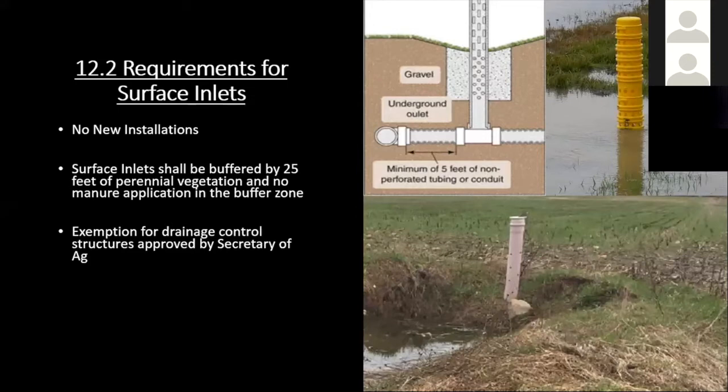And again, another exemption is written into this part of the rule for the Secretary of Agriculture to approve drainage control structures that are needed to protect infrastructure, divert clean water. Generally that may or may not tie into a tile drain system, but there are, of course, unique situations that arise all the time, and there is the ability for an exemption or variance to be granted by the Secretary.